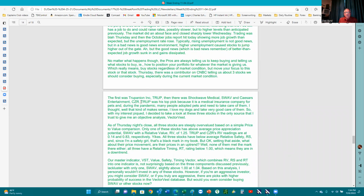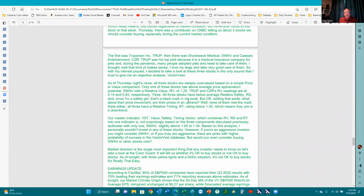I read this. Trupanion, Shockwave Medical, and Caesars. So VectorVest said, well, let's take a look and see what VectorVest says. It says Shockwave had a relative value. Is the price higher than the value, which means it's overvalued, or is the price right now lower than the value, which means it's undervalued? So if this is over 1, that means it's undervalued. So this one was undervalued.